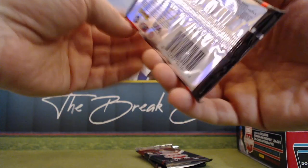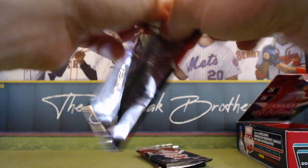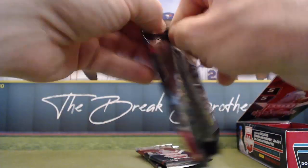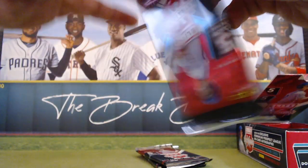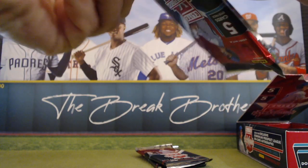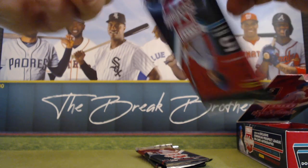All right, so to get 8 out of this, there's going to have to be 2 per pack going forward. And there's supposed to be one more relic. I don't know if it counts if they make one of these an auto relic, but we'll find out. Seems like that last pack is a little bit easier. There we go.